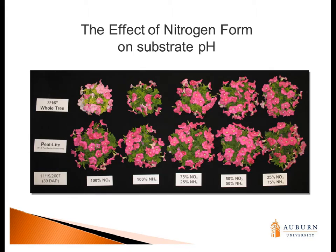Now, here's the picture. As you might expect, petunia does not really like to grow at a nearly 8 pH. So the petunia in the upper left-hand corner would certainly not be acceptable in that situation. But again, you're monitoring. Our advice, if you do use high inclusion rates, is to monitor your pH, and a grower's never going to let it get to that point before a correction is made.